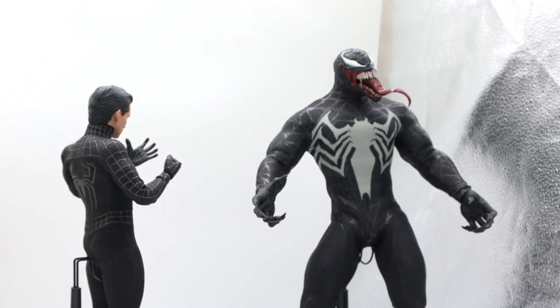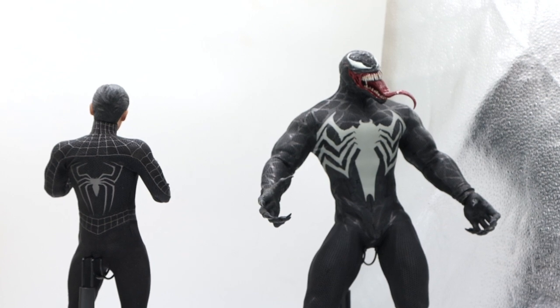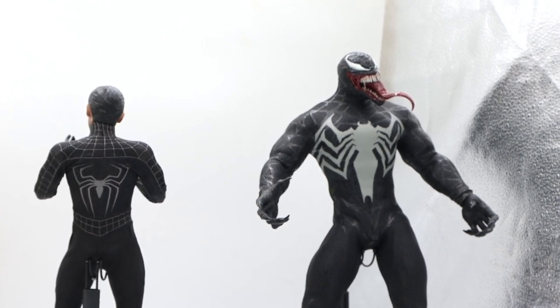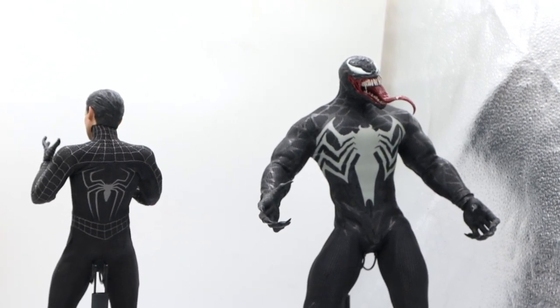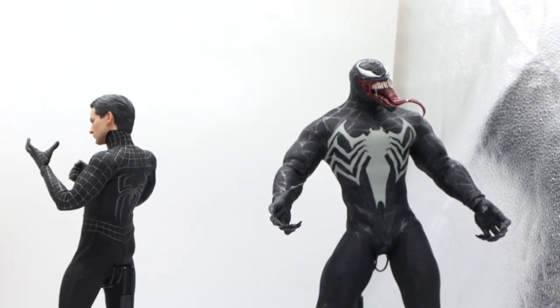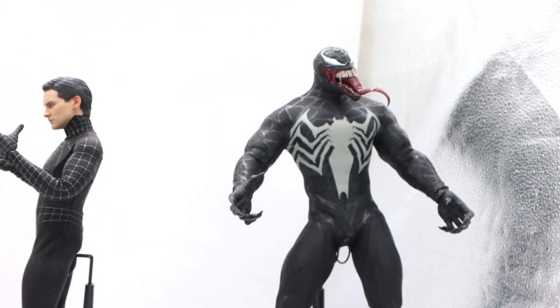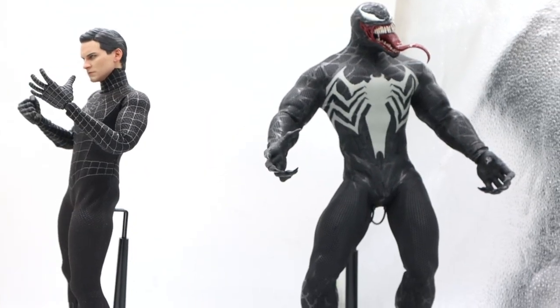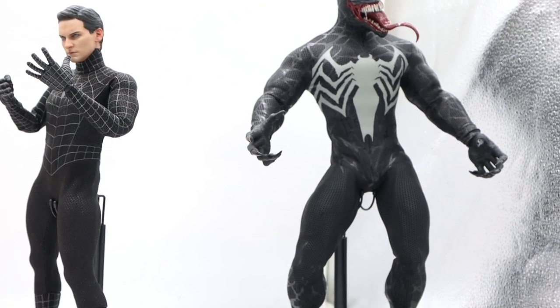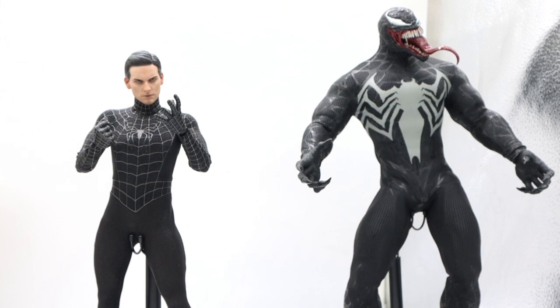So when I got him, I just had to have this suit so I can pose them together. They're not very comic book accurate, but they just look great together. Look at the spider signs. They look very close together. So that's the reason why I have him set up here, this Venom figure. Just so you can see that the reason why I got him for $350 was just to have them together in the shelf like that.